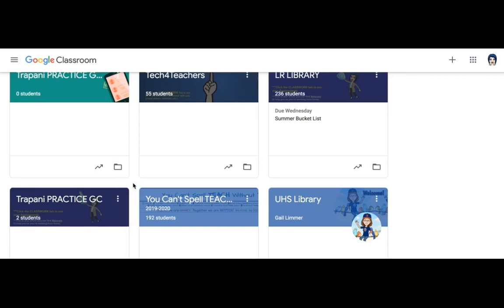A couple things to note about an archived class. No more work can be submitted, so it's a great way to officially close it out. No more late assignments can be submitted. Like I said, it keeps it sort of hidden. So teachers or co-teachers and obviously the students won't be able to see it anymore.